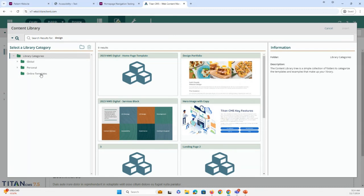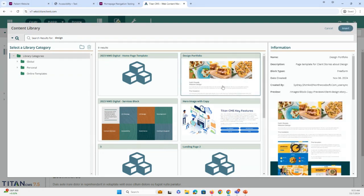So we're not searching TitanCMS.com. We're not searching through the external libraries. And maybe I'll give a different way to indicate an external one, maybe a different color or something. But any of the folders or any of the block copies in your library are going to be searchable through this interface. And it's a full text search. So this term design could be showing in the title, but it could also be showing up in content that's a part of the copy.